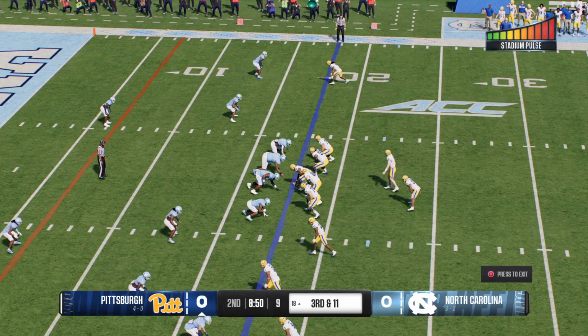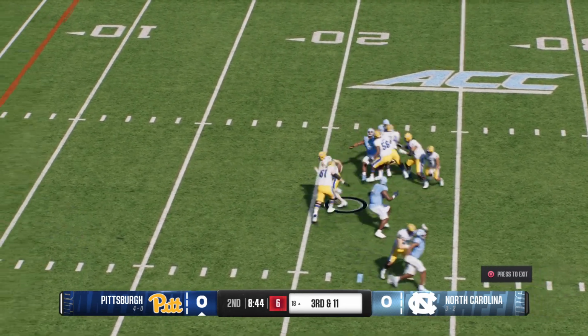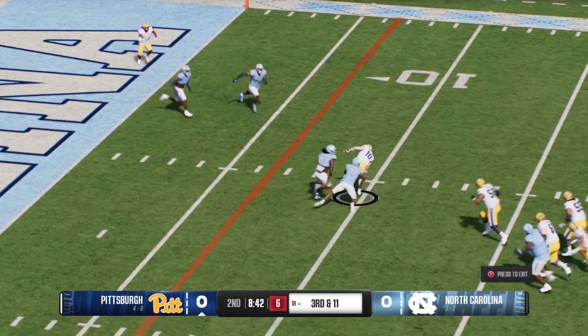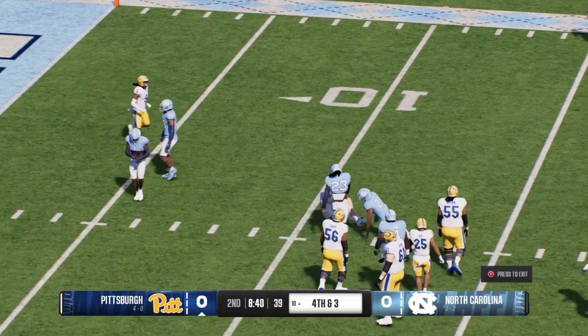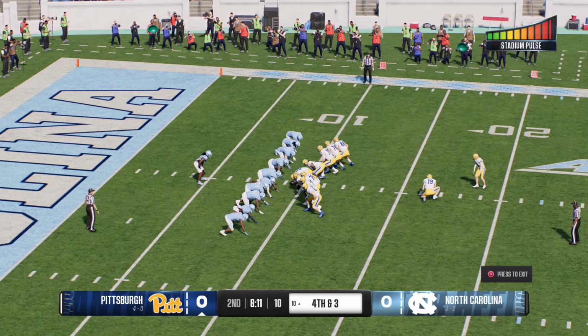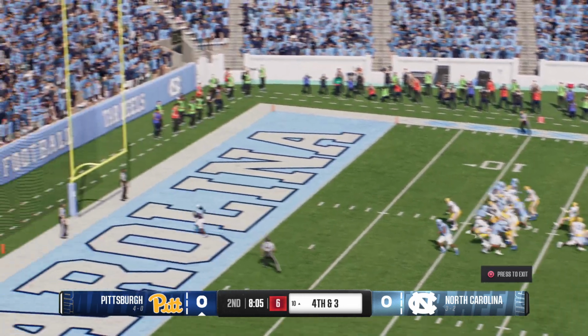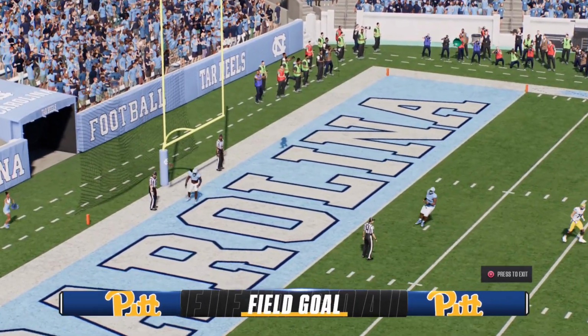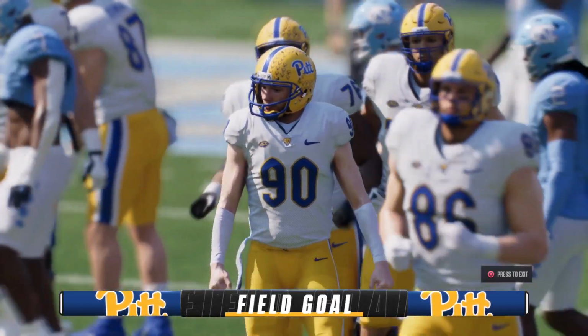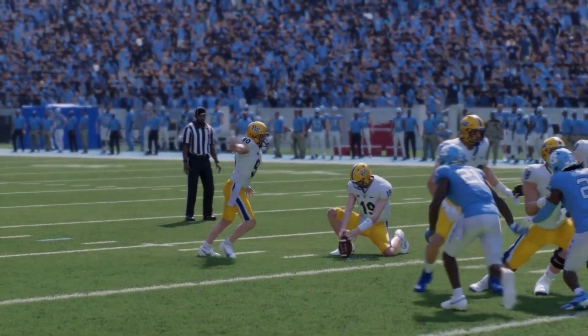This drive started about the time Walter Camp invented football, but the defense can finally get a stop on third and long. And sure tackling there to keep him from getting to the first down marker. Now on fourth down, they'll settle for a field goal try. Field goal is good. And that'll put the first points of the game on the board. It's 3-0.